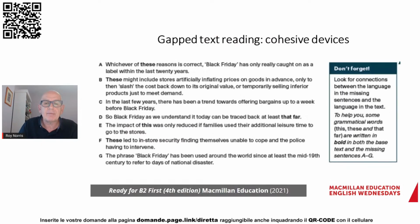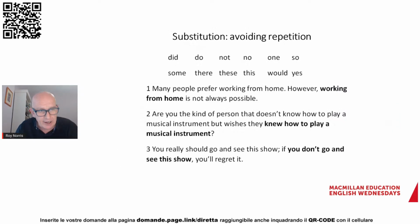So there we are. There's an example of where cohesion is used in gap text. What I've done there is put in the sentences words, demonstratives in bold to draw attention to those, to help them put them into the correct space. And finally, and I am going to stop now, this is an exercise which is not in the course book, often because this kind of work on cohesion is left for advanced books, but it is important in B2 First.